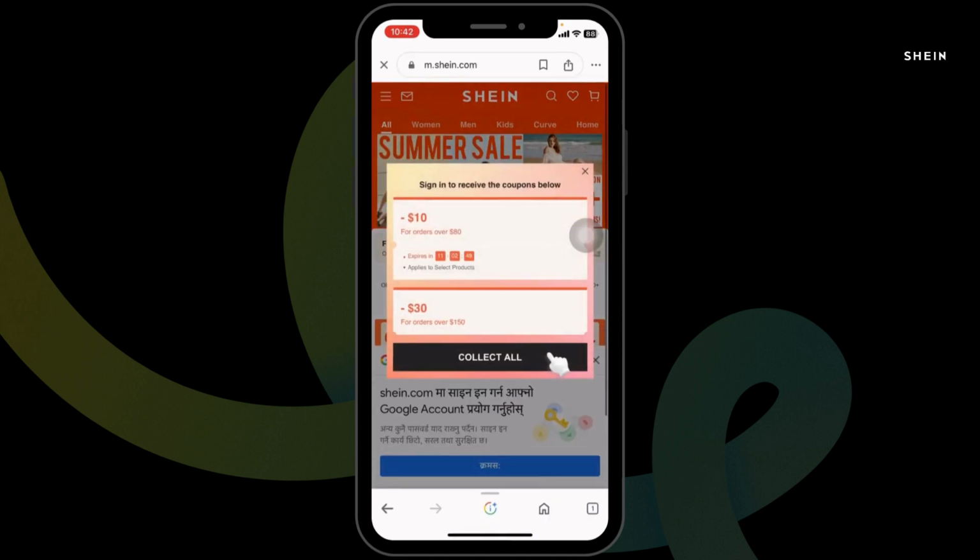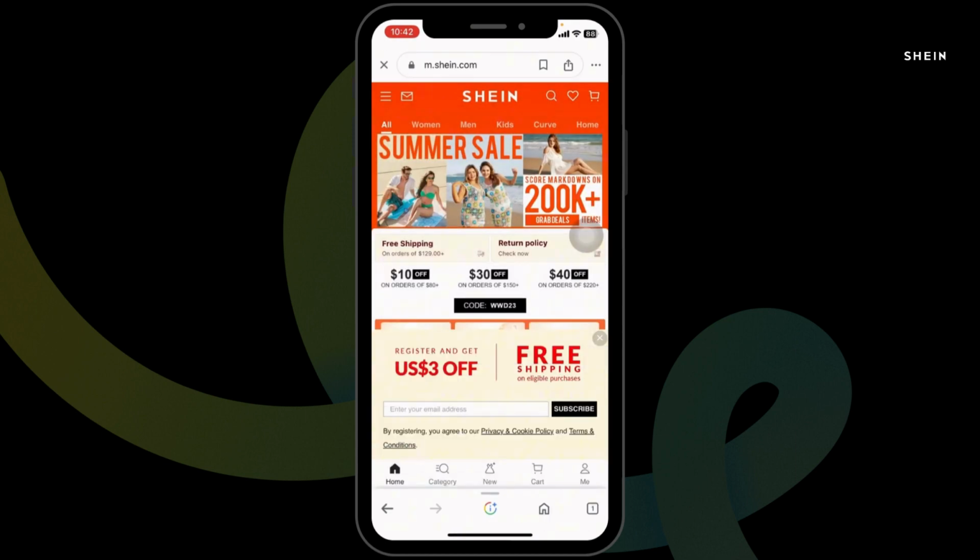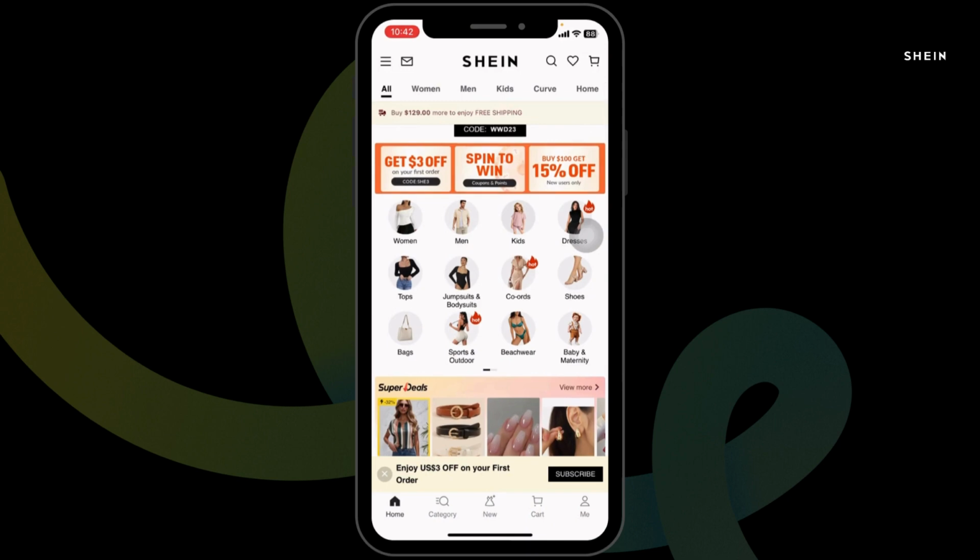Once you land on the website of SHEIN, you can log into your account, browse through the items and select the items that you want to purchase and proceed to checkout. While in the checkout page, you will find this section of code. Over there, type in your code and confirm your order. With that, you're going to get the discount in your purchase.